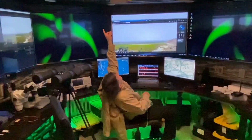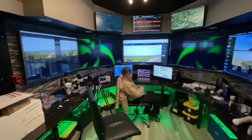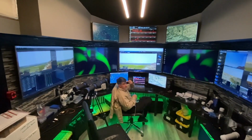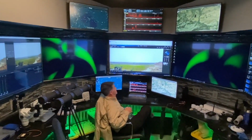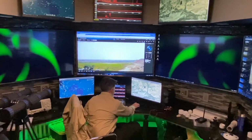Obviously the wide field for the ADSB is the one in the upper left. I've also got it mirrored down here. That's basically something that's coming in from a service that works off of feeders. If you have individual receivers down on the ground, they'll feed information into a central database, and that's what provides this information. But we've also got the one that's on site here.